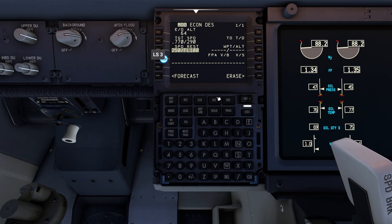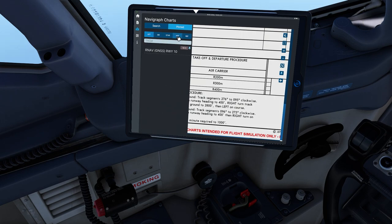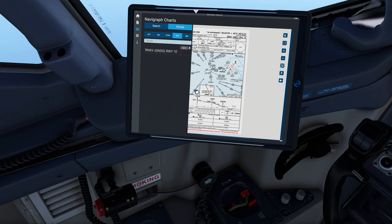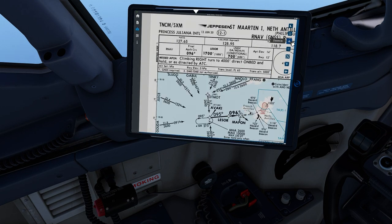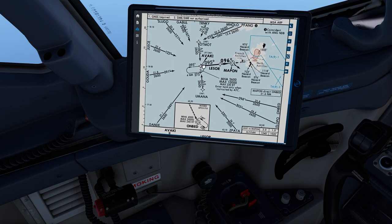But just for the sake of it, to give a departure briefing now, sorry, arrival briefing. Let's head over to the charts and we'll be arriving at ELOPO from the southeast. Going to YUMANA, the initial approach fix, and by that point we should be at 2600 feet. Then AWAKI, initial fix.